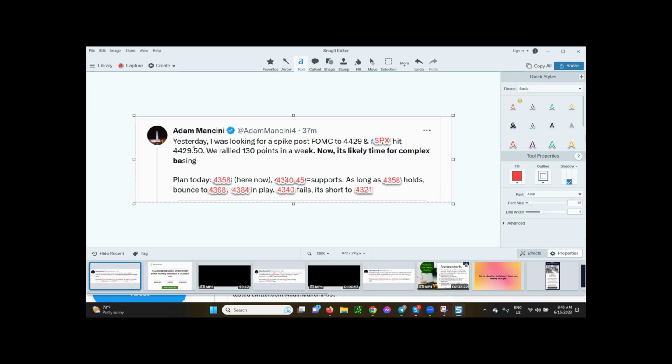So let's read it again. Yesterday, I was looking for a spike post FOMC to 44.29. Ignore the number. SPX. Anyway, plan today, 43.58. We're here now. 43.40, 43.45 as supports. As long as 43.58 holds, then we can bounce to 43.68, 43.84 is in play. If 43.40 fails, it's short to 43.21.